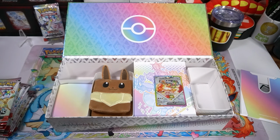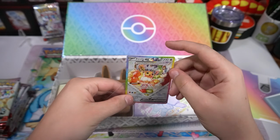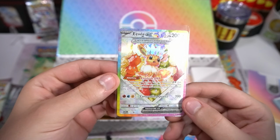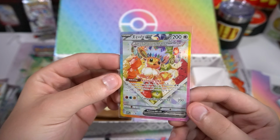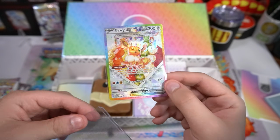It's better than the centering of the other promos we've gotten, so... But we'll sleeve it up. The Pokemon Company didn't want to sleeve it up, but this card for me, it's worth sleeving up. We'll put this bad boy in a sleeve. I'm not quite sure what the price of this promo card is, but I'm guessing this promo card is actually going to be worth a decent amount of money. Doesn't matter to us because we're not selling it, because this is one we're for sure keeping.